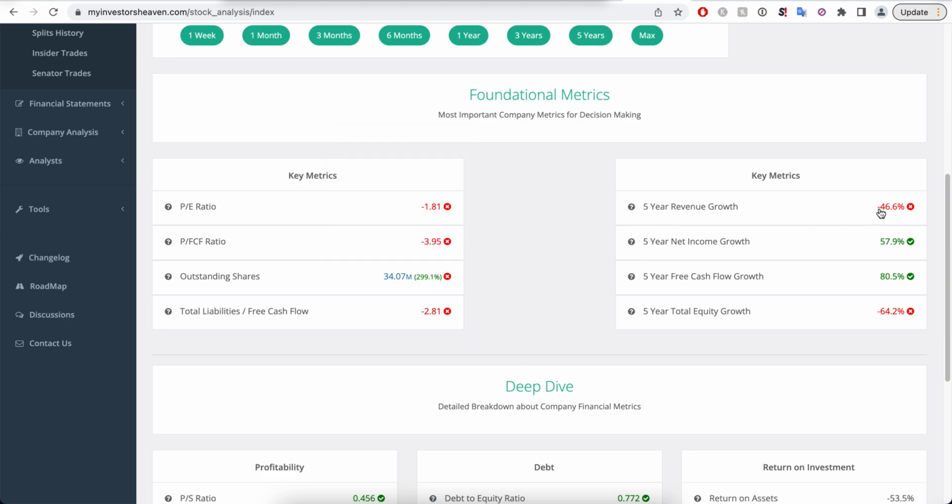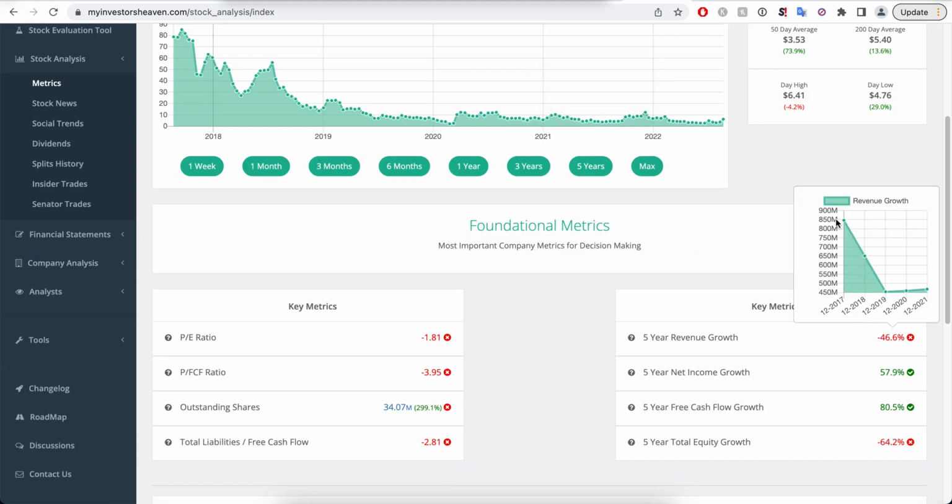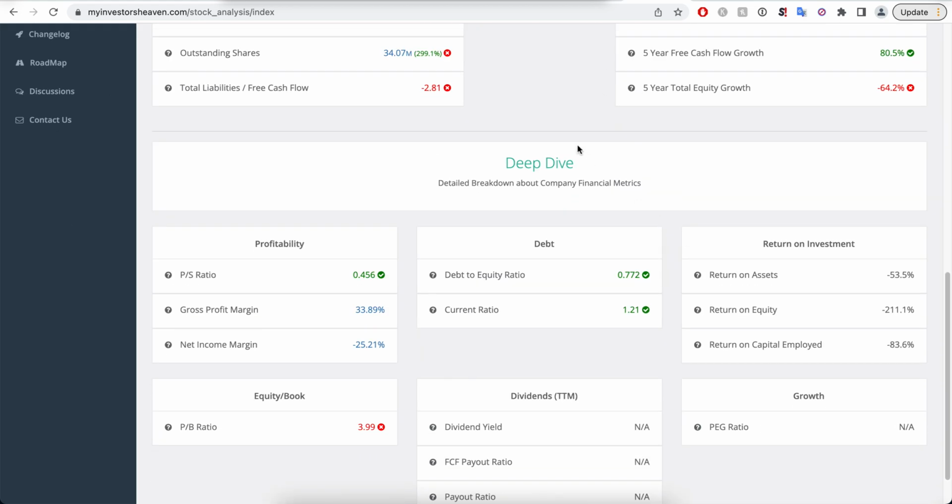Now, in terms of revenue, this is going down, and this is another horrible thing to see here. This is a new company that is dying already, and it has a $213 million market cap, and the revenue is going down. That's a very, very bad sign for a company. Now, net income has been growing, but it's still in negative territory, with the same thing with the free cash flow. So it's a story of negatives here, pretty much.